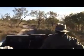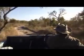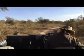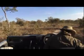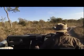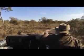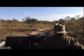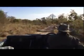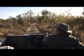I see elephant way up ahead through the trees. More zebra through the trees. Sabi Sand, just too much activity for poachers to come in. Plus, all the guides drive around with rifles. So that in itself is a deterrent.